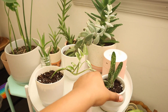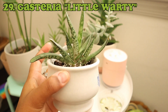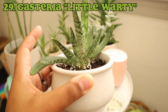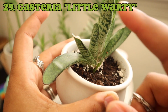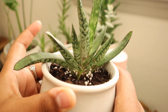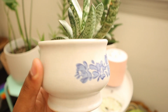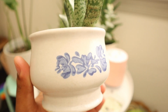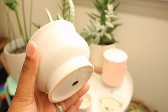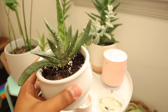And then right next to it, I have this plant, which I have no idea what it's called, but I saw it at the farmer's market one time, and I thought it was so cute and different. And as you can see, there's a little baby growing right there. I just watered this today, and I have it in this little pot. Not really a pot, I don't know what this is, but I found this at the thrift store, and I thought that it was really cute, and I drilled a hole in the bottom to make it a pot.